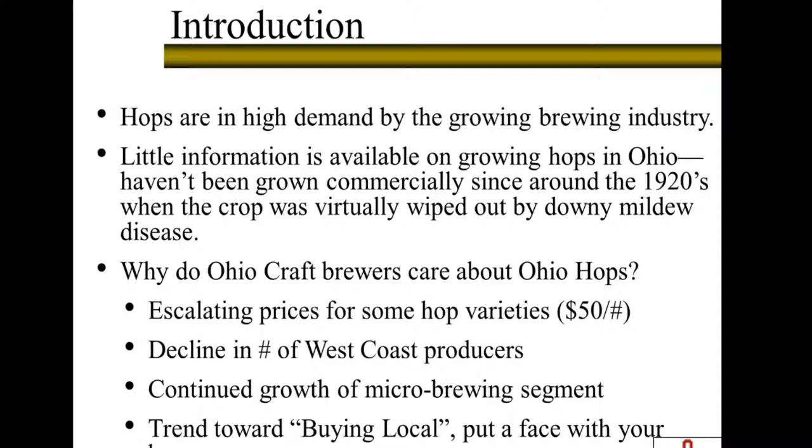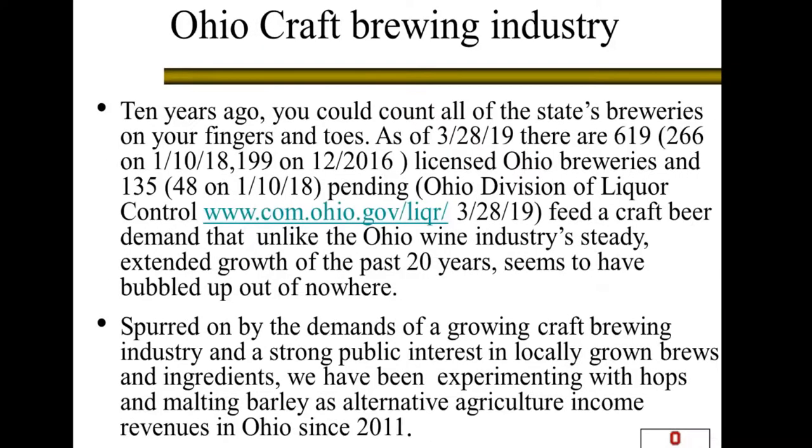There are several breweries in Ohio doing a 10-mile beer or a 15-mile beer, and that means they source all the ingredients from local farmers within a 10 to 15-mile radius of their brewery. If you want to see, you can go to the Ohio Department of Commerce, Division of Liquor Control, and you can see how this craft brewing industry has grown. These are just some numbers from that website.